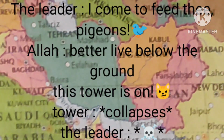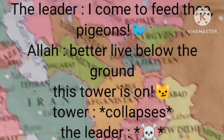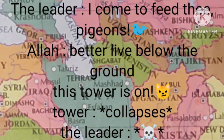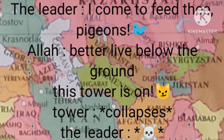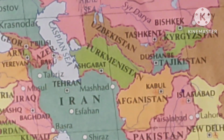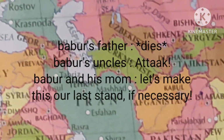Unfortunately, the building collapsed in a while. And the young child's father was buried under the rubble. Heck, that guy was the leader of that tribe, or horde, or whatever. And that guy was Babar, whose real name was Zahiruddin.